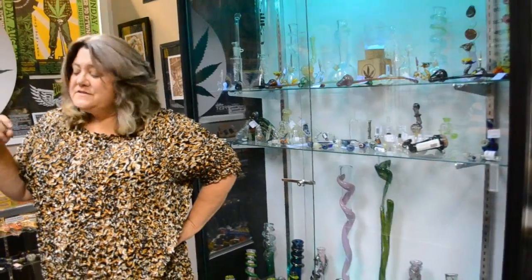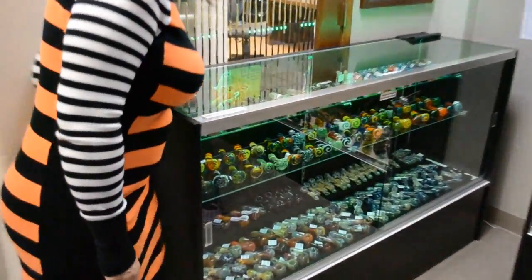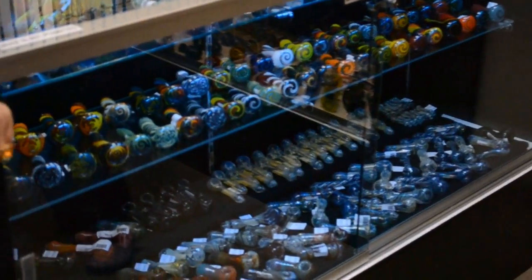So here in our glass room, we feature local glass blown by local people here in the Pacific Northwest. It's all blown by folks in either Washington or Oregon, except our glitter pipes.